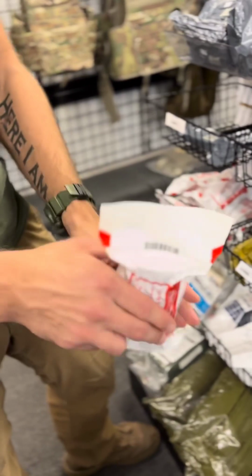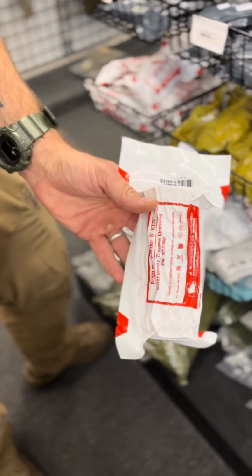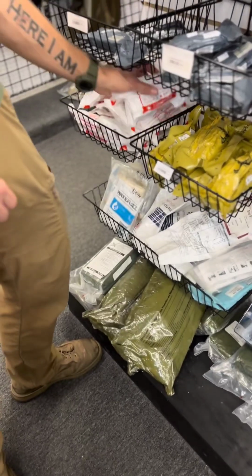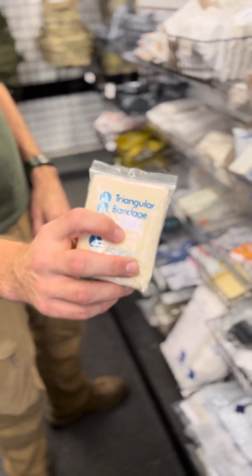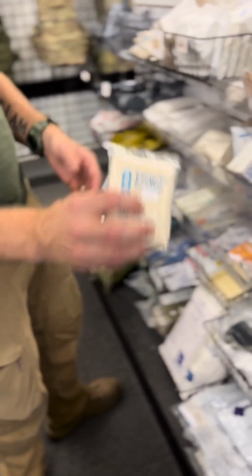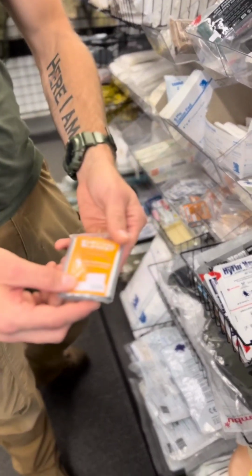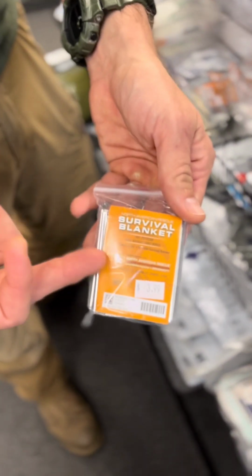Over here, same exact thing. You're looking at same price tag for a 6-inch, still brand new packaging, North American Rescue trauma bandage. Triangle bandages typically are extremely cheap. This is about as cheap as you'll ever see them. Coming down from that, emergency blankets. Sometimes you'll find them cheaper. This one's directly from North American Rescue. $4, not too bad. You might find a cheaper deal.